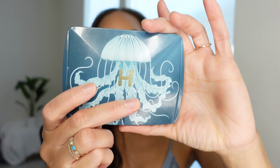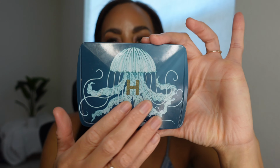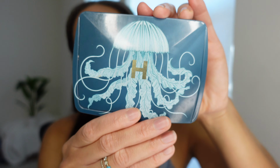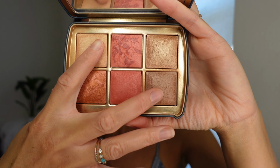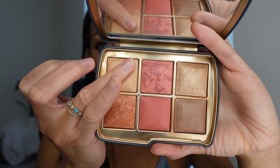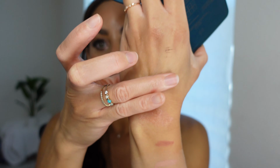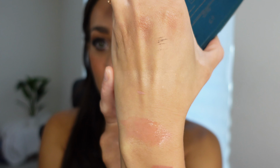This is the Hourglass. This is the new Ambient Light Edit Palette. I did customize it on Hourglass. I opted for this beautiful tealish jellyfish, and oh my gosh, guys, I love it. Now I'll tell you the things I specifically really love. The powders. I like the blushes, but they pack a punch, okay? They really do. You have to be careful. But this powder here, I will have to find out if they actually make this, because I will get this powder all by itself. I love how it looks on my skin. It gives a very airbrushed, hydrated, moist, beautiful look. I love it.